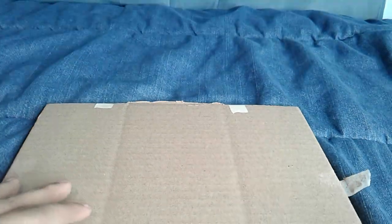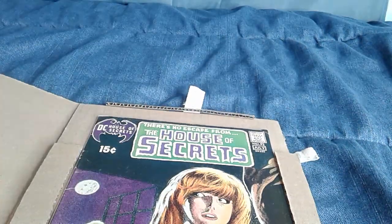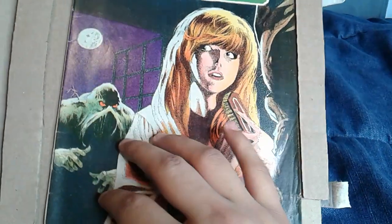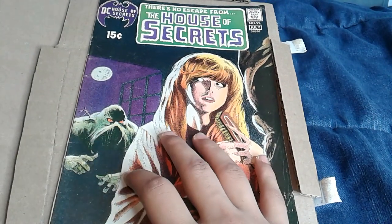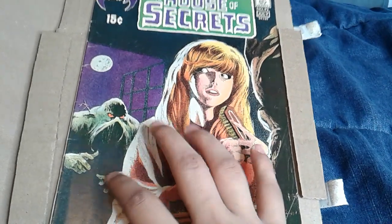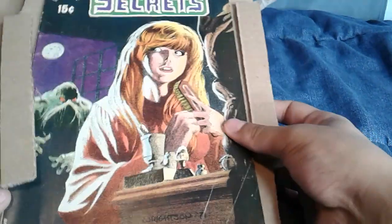I looked it up when I got home, and I was in for a treat. But we have here, I don't even really want to touch it, number 92. And this is the first appearance in any comic book ever of Swamp Thing. And in mint condition, they fetch around $1,500. But in this condition, I look to get about $600, hopefully. I'm not sure exactly what I'm going to get. I mean, there are some condition issues.